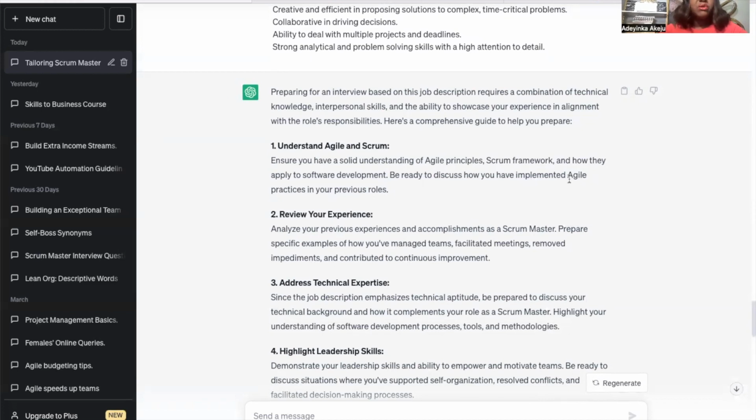Now, the second thing is review your experience. Analyze your previous experience and accomplishments as a Scrum Master. Prepare specific examples of how you have managed teams, how you have facilitated meetings, how you have removed impediments, and contributed to continuous improvement. There is no way that you're going to prep this way or you're going to go to an interview not having a clue. It's not possible, only if you don't do the work, because this is providing you the roadmap for you to prep for this interview.